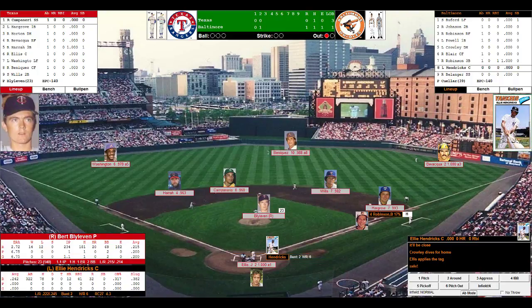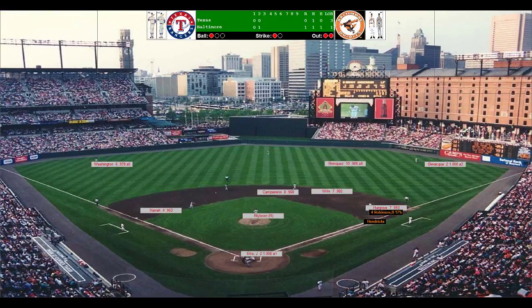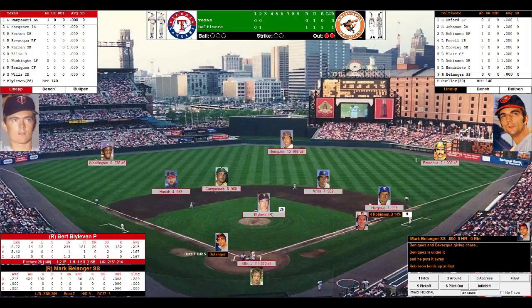Again, the Rangers want to get 2 for 1 here and get out of this inning, limiting the damage. The windup and the pitch to Hendricks. That ball sent out to Benitez in shallow right center. He makes the catch for out number 2.